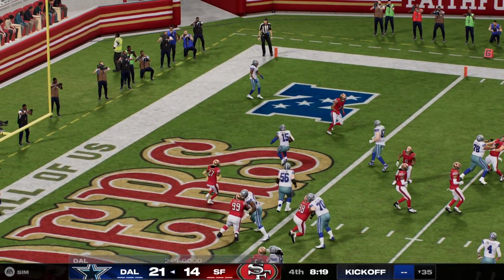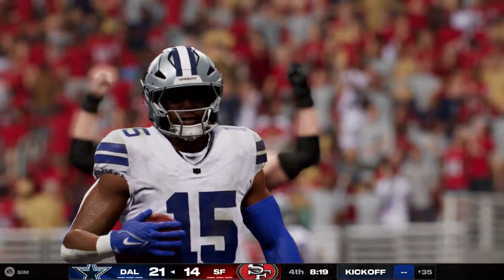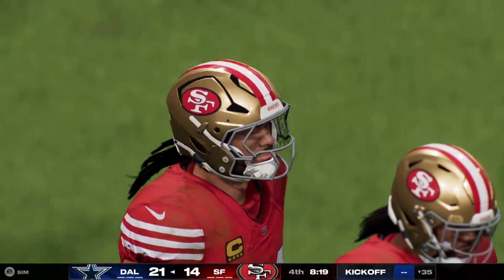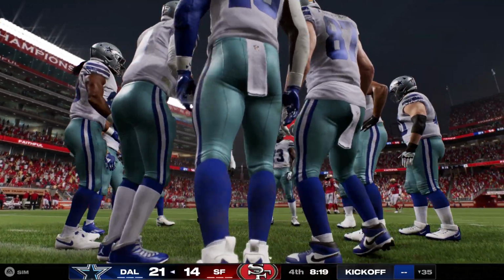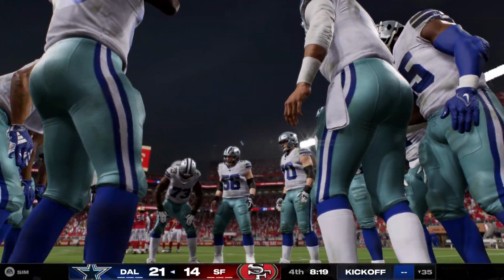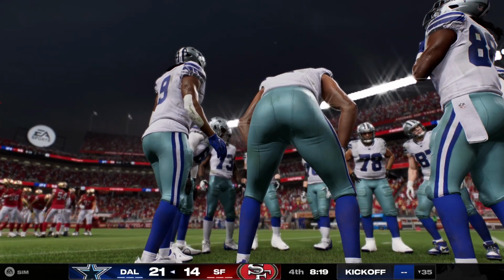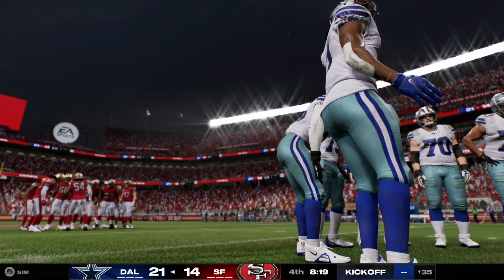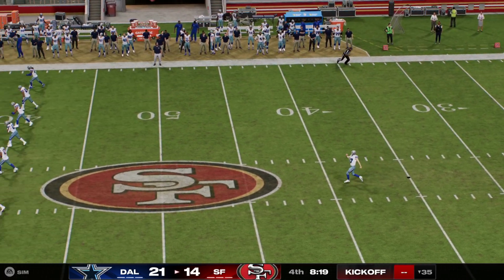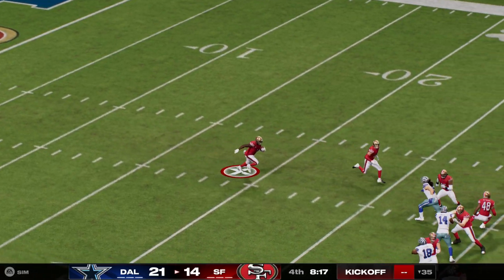Now a give to Zeke out of the gun, and he will get into the end zone for the 2 and extend the lead to 7 points. So a big change here. They go from down 1, score the touchdown, add the 2. Now they lead by 7 as they kick it off.